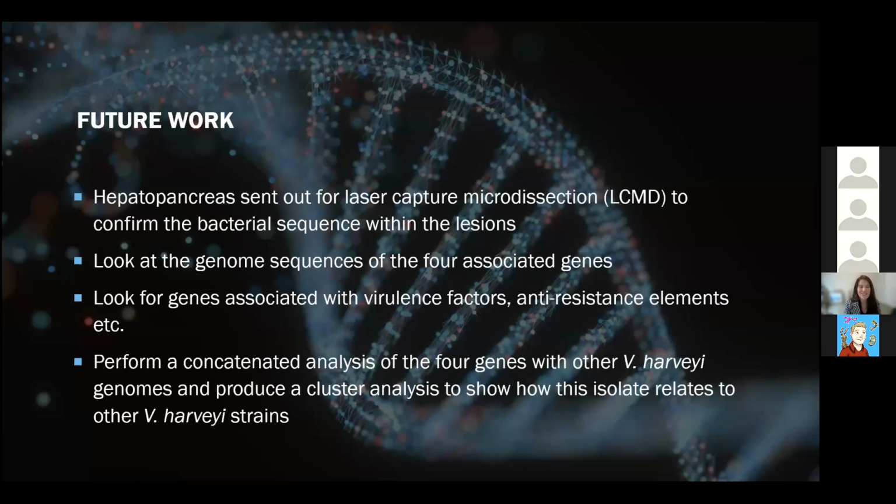Future work. We have a lot of future work to do. So the first step is that we sent our hepatopancreas out for laser capture microdissection to confirm the bacterial sequence within the lesions is actually Vibrio harveyi. So we want to make sure of that. So that's kind of the first step. We're going to continue to look at the genome sequences of the 4 associated genes. And we're going to look for genes associated with virulence factors, antimicrobial resistance elements, etc.